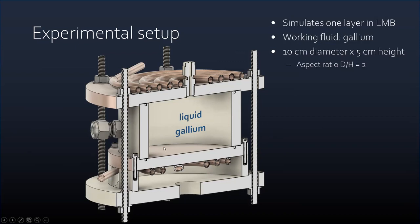The advantage of using gallium is that it's liquid at room temperature, but it has similar material properties to the liquid metal battery materials. And we use a tank of 10 centimeter diameter by 5 centimeter height, or aspect ratio of 2. But we can also change out this sidewall component and get tanks that are shorter or taller than that, since there's a lot of possible geometries for batteries as well. So let's talk about the forces first that we impose on this layer of gallium and what kinds of dynamics we'd expect to see from them.